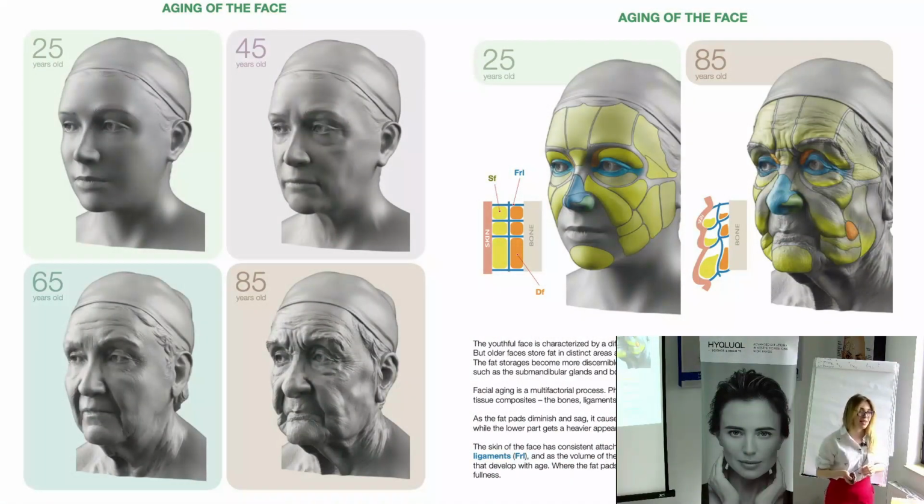About laxity, you can see that some ligaments stand in the same place all our life, but the laxity of skin and fat structure change, and you can see these shadows on our face, and we want to change these shadows. Sometimes you have to ask your patient about their teeth, because when they don't have teeth and want their lips injected, you put in lips and you have an empty mouth and sticky lips under this mouth. That's why I like to work with the whole area, and then only a little bit in the lips.